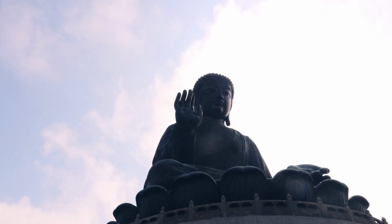Alright, so we just came down from the Big Buddha. I don't even know if you can see my face, but it was quite an experience. It was very different from when I was a kid. But let's see the first timer's experience. What was it like? It was so cool. I couldn't get over it. I still think it's amazing.